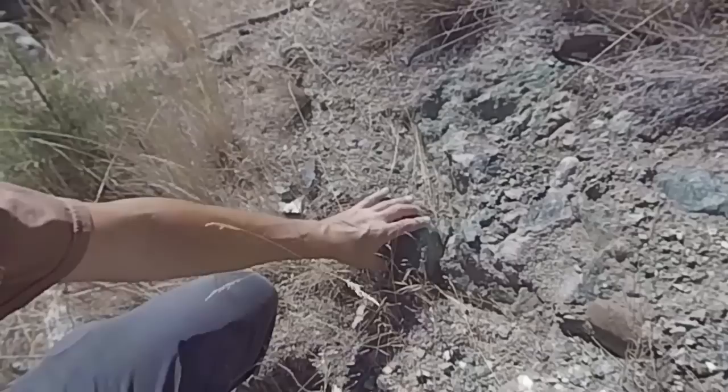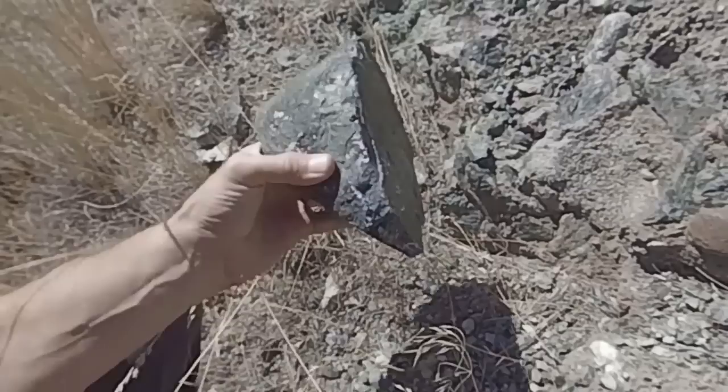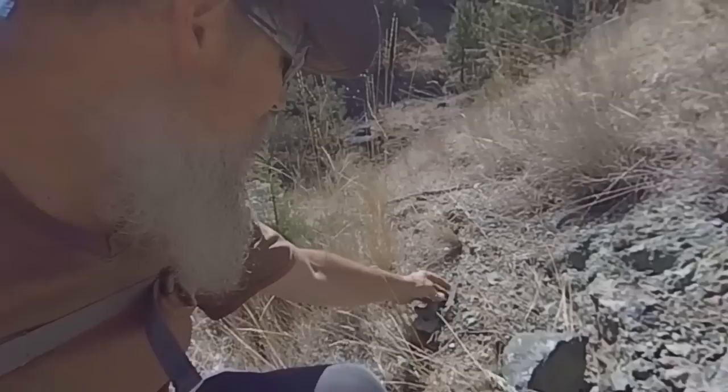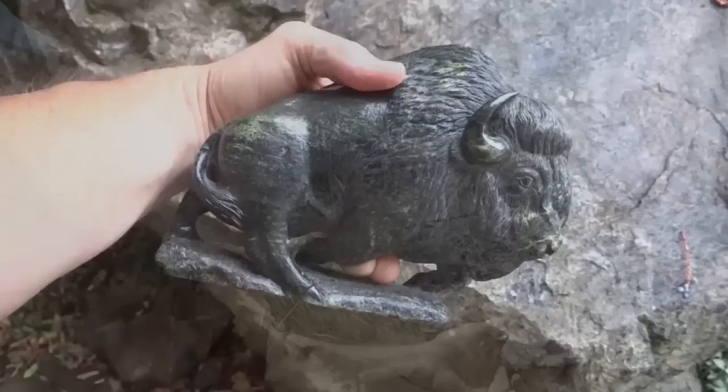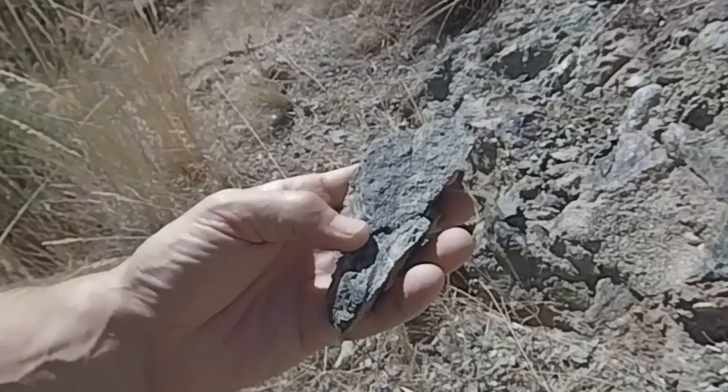This whole mountain is made out of serpentine, and it has this really pretty colored green rock that's actually pretty good for carving into sculptures and things. And so I get it sometimes, and I'll make different animals or arrowheads or something out of it. I really like the character it has. Sometimes it'll have little veins running through it.